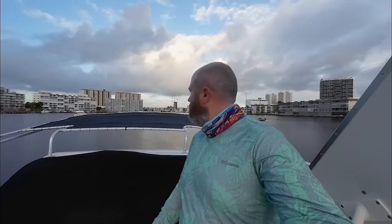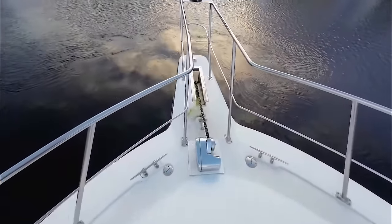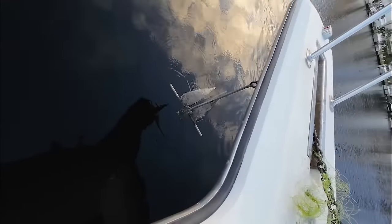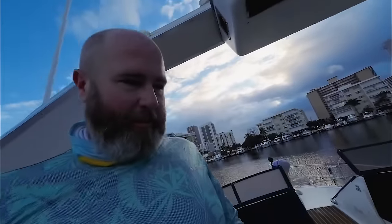Well, good morning from Hollandale Beach. Pulling up the anchor this morning, found a bunch of fishing line on it. Let me show you that. Tons of fishing line. And we've also bent the anchor. So this is interesting because that's what we put down to sleep at night. Hopefully it still works. It worked all night last night, so kind of crazy, but that's how it goes.